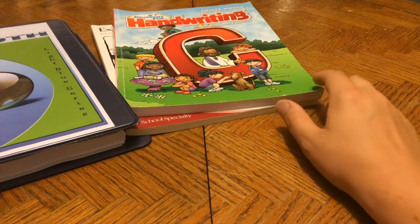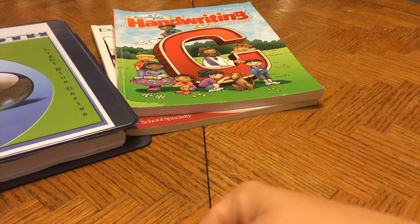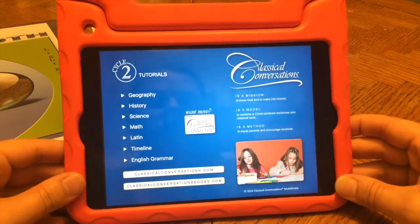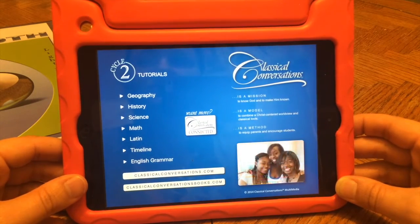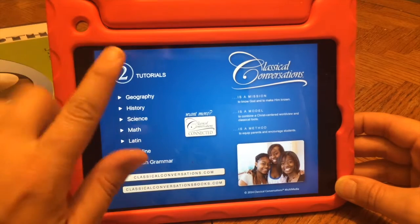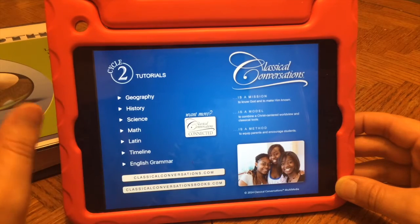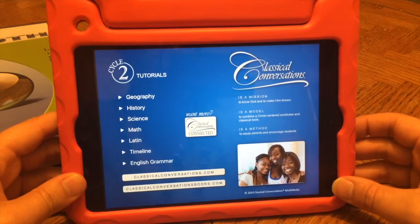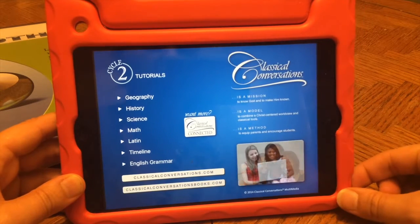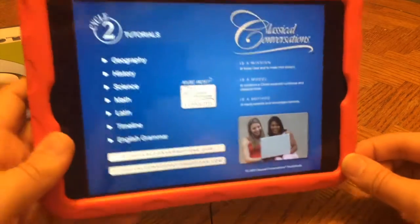Oh, with our classical conversations, before I forget, I wanted to show you the main part that we use of our classical conversations is the app on our iPad. And I bought this last year, and it's kind of expensive. It's like $15 for the app, which is like way more than what I would usually pay for an app. But it has all the information we need, and it goes through week by week and subject by subject. And so the boys can really easily navigate this, and they can read it, they can listen to it, and it's a really great resource for them. I mean, that's the main thing we use for our classical conversations is this app right here.